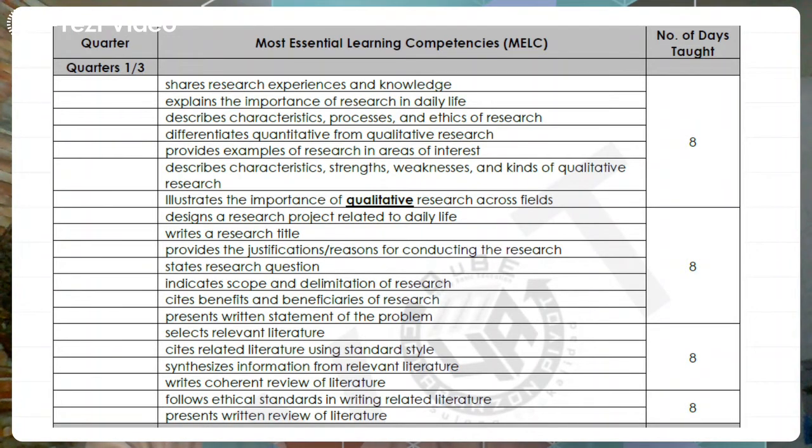You also have to work on this: select relevant literature. Another is cite related literature using standard style, and synthesize information from relevant literature. You are also asked to write a coherent review of literature, follow ethical standards in writing related literature, and present a written review of literature. Okay, so the first few most essential competencies are actually part of chapter 1, while the latter are part of chapter 2.